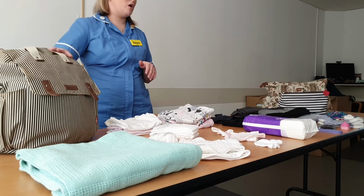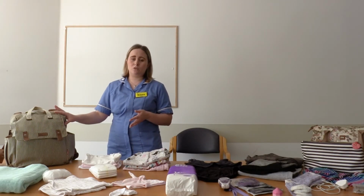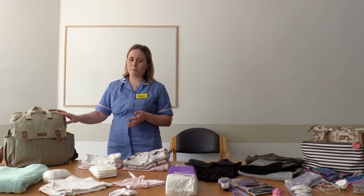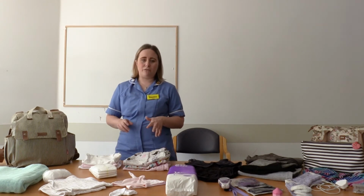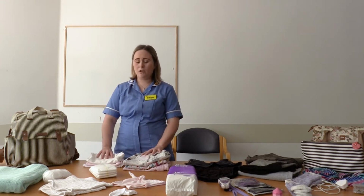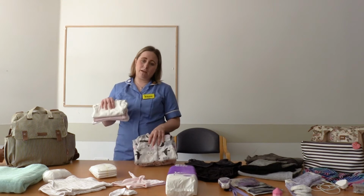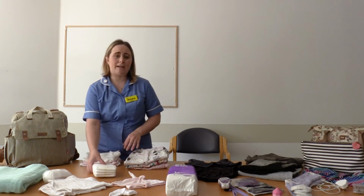Firstly, you want a change bag or a rucksack, something that's a suitable smallish size but has compartments to put things into. You're going to need to pack a few different outfits for baby. We recommend that babies wear a vest underneath a baby grow, so probably 3 vests and 3 baby grows would be sufficient. You're going to need to pack nappies.